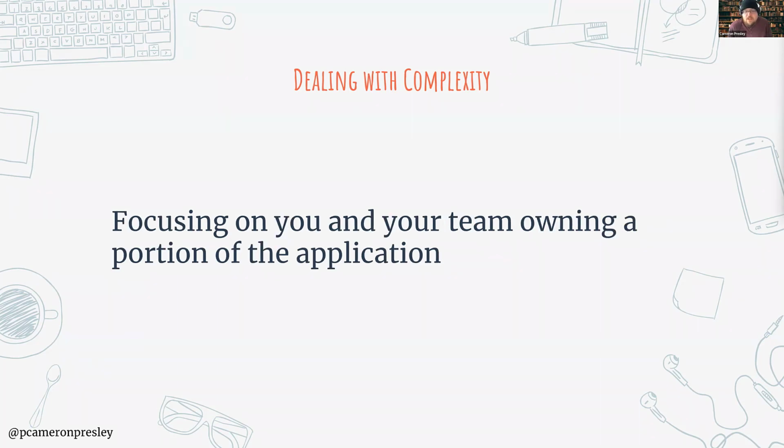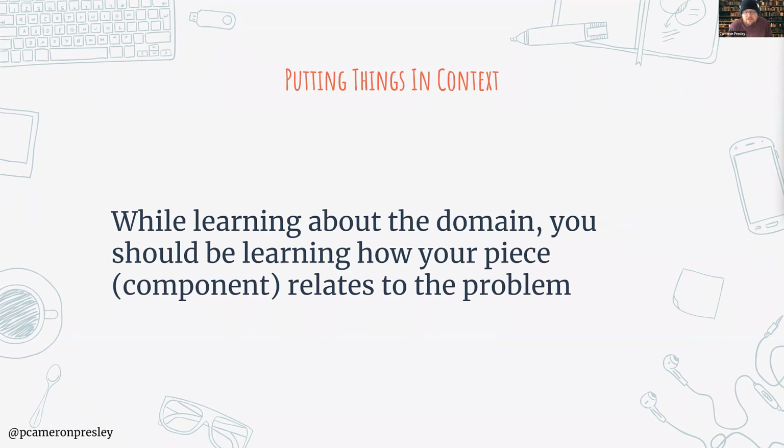So my advice here is you should focus 100% on what your team owns. So if you're owning the front end, you need to be really comfortable with how that front end works. If you're owning maybe the business rules for how we calculate rates, you need to be really comfortable with that. And while you're learning all this stuff, so if you're owning, let's say, rate calculation, you should be learning how does that fit into the bigger picture of things, right?